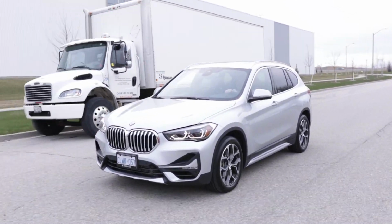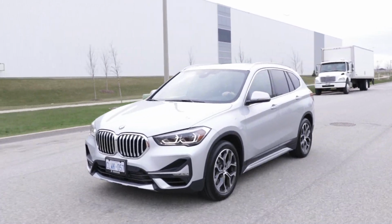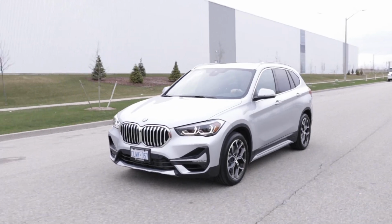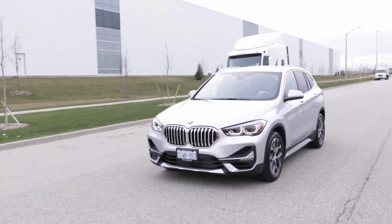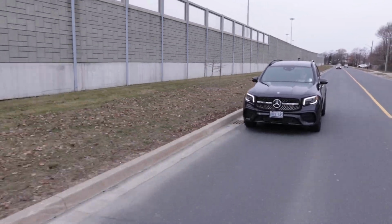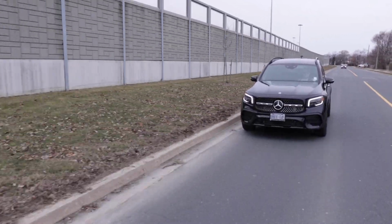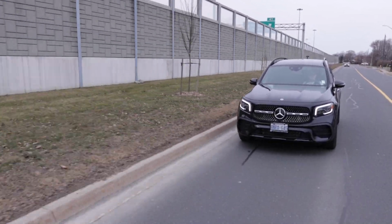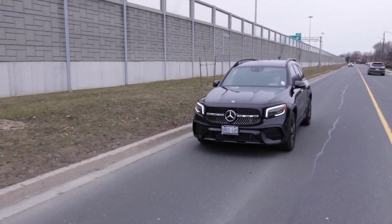If you're going to pick the BMW X1 over the GLB, I will say that the driving experience in this car is slightly better compared to the GLB. It feels more comfortable, more relaxing as well, compared to the GLB, where I kind of felt some of the cracks on the road. In this one, it feels normal and soft on the ride.